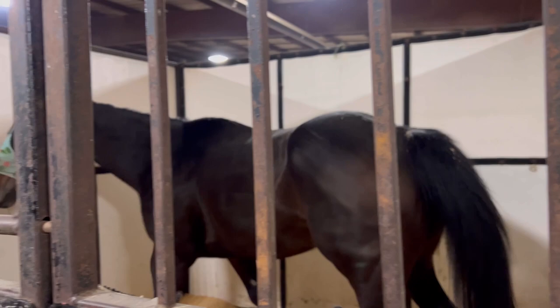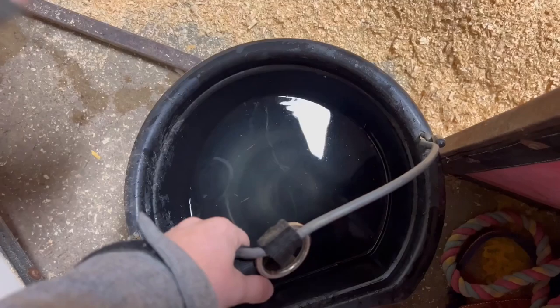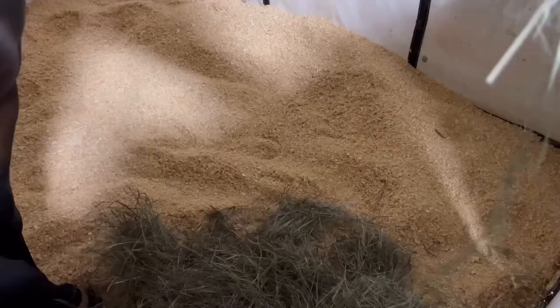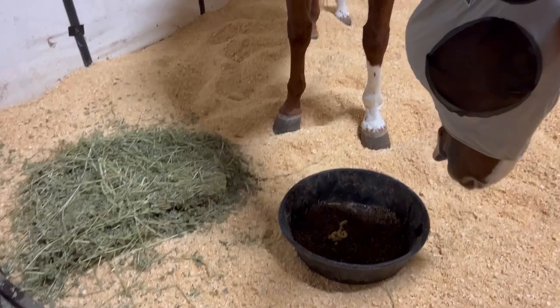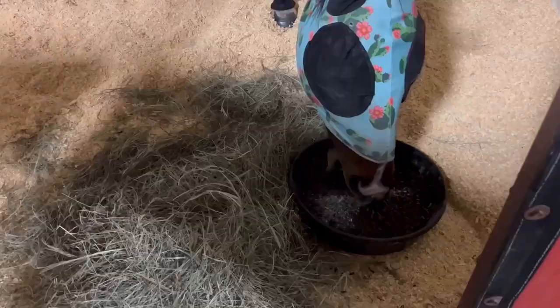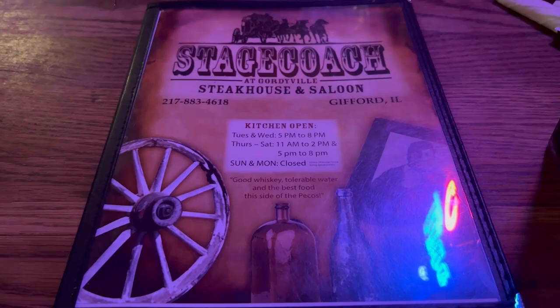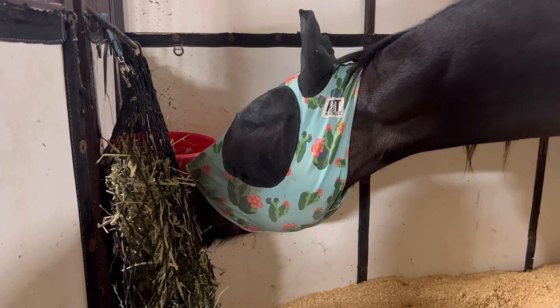Once the stalls were all bedded, they got to go in and they enjoyed their dinner and some water. We also ate dinner at the restaurant at the arena, and I ate pickle fries. And then they got even more snacks to last them through the night until we got back here in the morning.